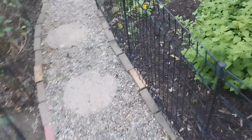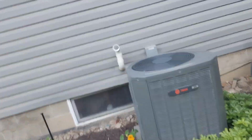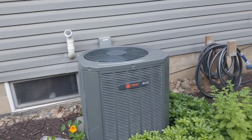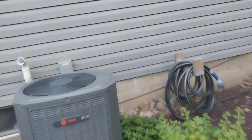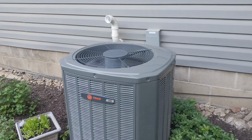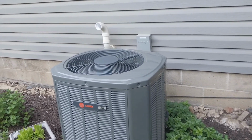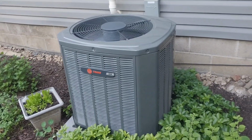I'm thinking the old unit was oversized, so this unit is probably a tad smaller than the old one. That's why it does a bit better job. I'm also not sure of the efficiency of this one compared to the other one. This one has an Alliance scroll compressor and a GE fan motor. The old one had the Climatuff reciprocating compressor. I can't remember the brand of the fan motor off the top of my head. I might have some real old videos of it if I didn't delete them back in 2019 or so. But this unit's great. It just works.